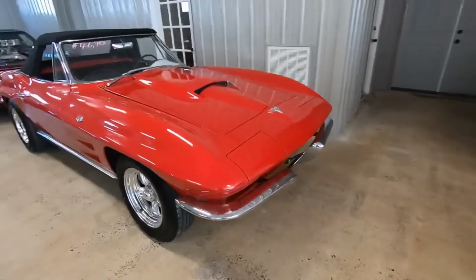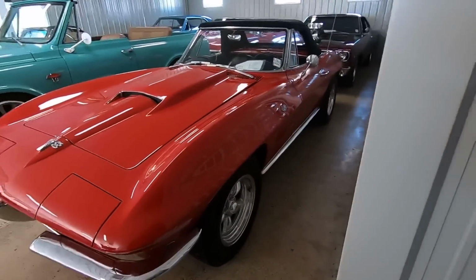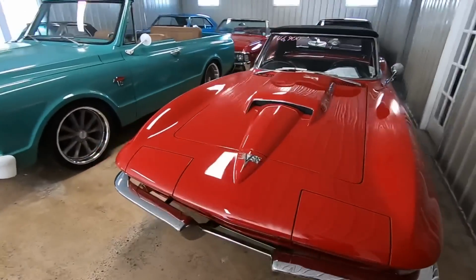And right behind that, this Corvette is available. This is a 1963 model Corvette, and it is $46,900.